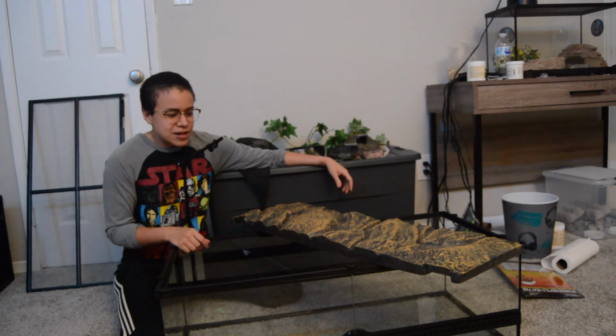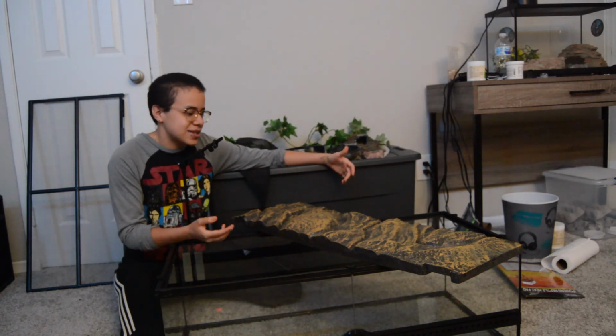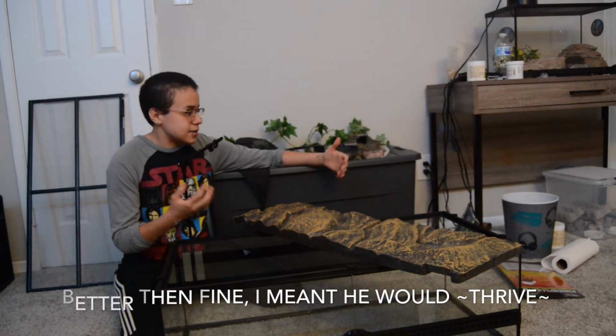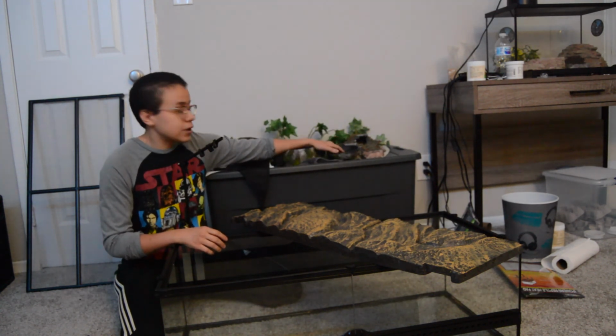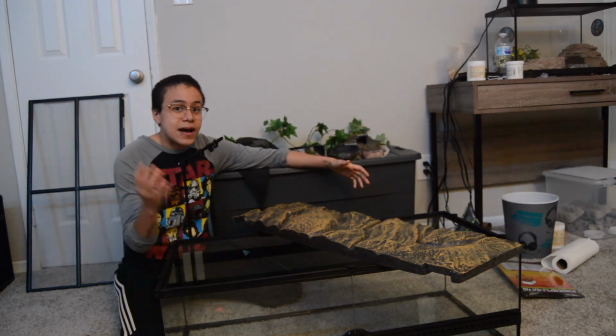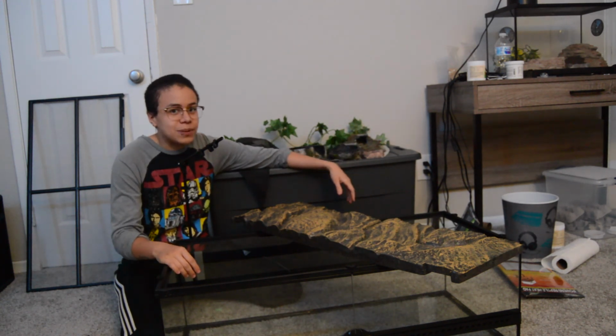I was kind of debating between this and the size right under it, but after talking to a good few people and watching a lot of videos on it, I decided that Angel could do just fine in this thing. It's kind of big, but I'm going to fill it up with plenty of hides and stuff. I do plan to continue upgrading it. I'm going to see how it looks when it's done. I'm going to show you all the things I have as I put them in and explain kind of how I'm building this and what my future plans are.